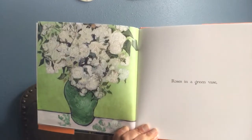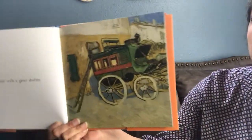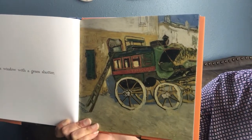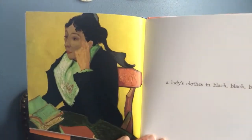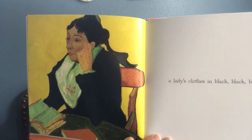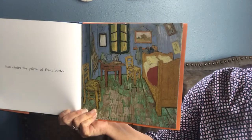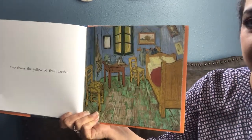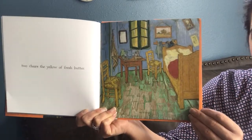Roses in a green vase. A window with a green shutter. A lady's clothes in black, black, black. Two chairs, the yellow of fresh butter. This is actually a painting of Vincent Van Gogh's room inside of the yellow house that he lived in Paris.